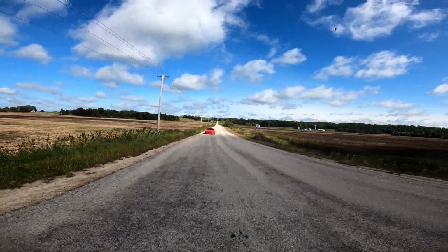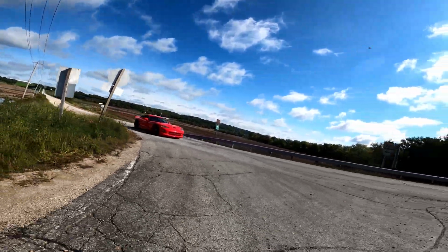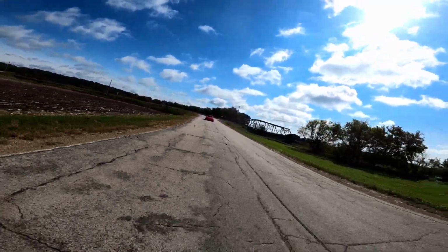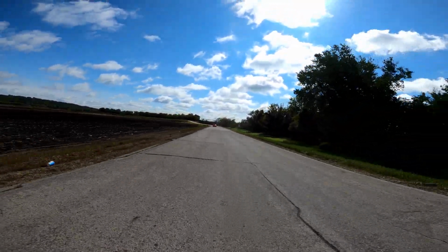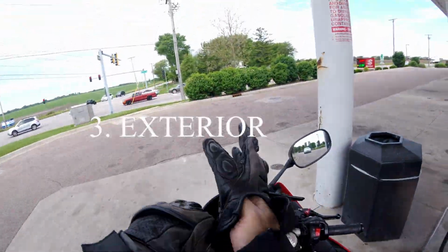2015 model and up has those, plus the linked brakes. So those are really cool features. I think when I'm looking for another bike, I minimum want traction control and ABS on it, plus riding modes would be nice too. So, going to number 3, which is the look of the R1.